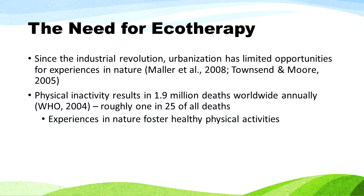Physical inactivity results in 1.9 million deaths worldwide annually, according to the World Health Organization 2004 study. That means roughly 1 in 25 of all deaths is due to physical inactivity. And experiences in nature foster healthy physical activities. Hiking, going for walks, swimming, mountain climbing, all of these opportunities allow you physical activity. So the more time you spend in nature, the more likely you are to engage in physical activity and thus improve your health and your physical well-being as well as your mental well-being.